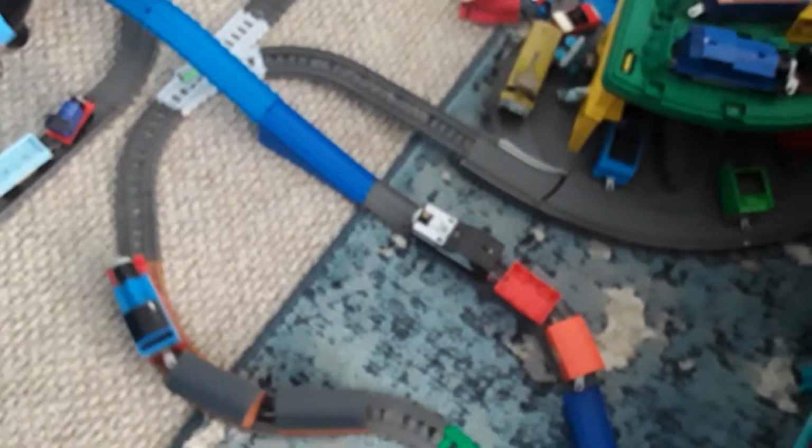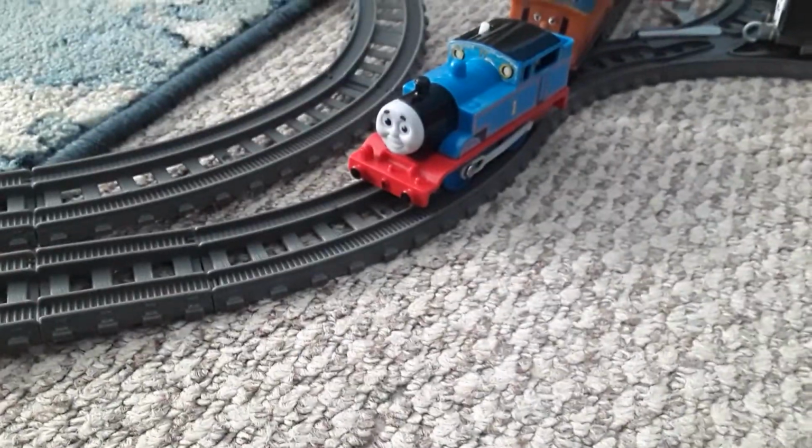Going past Cranky. I won't be using this Cranky on my next layout at my new house, I promise. That Cranky sucks. So over here, he's having a bit of trouble on the hill. Let me give him a bit of a push with my foot. Alright, he's going under the bridges in the narrow gauge area. Thomas Piggy Bank. And now we're back in the yard where we started. Stop you right there, Thomas. Yeah, that was pretty cool.